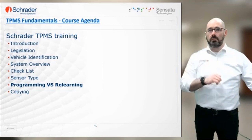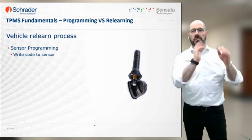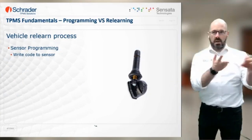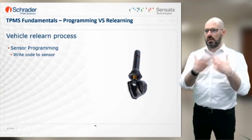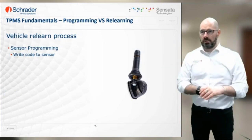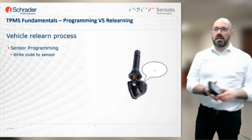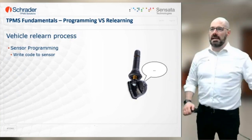So with our checklist, you know that you need to replace your sensor, and you've identified that the programmable sensor is the one for you. Only one part number to keep in stock. Like Tom mentioned, the hardware will never expire because you update your tool constantly, and you'll be able to program sensors for a vehicle that will come up just in the future. So what you want to do is, you have your sensor, but straight out of the box, the sensor is blank. It doesn't communicate anything. It will not transmit any signal.